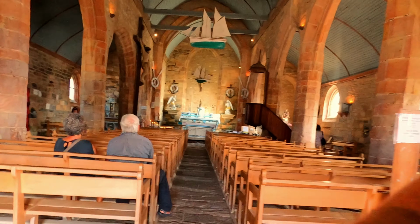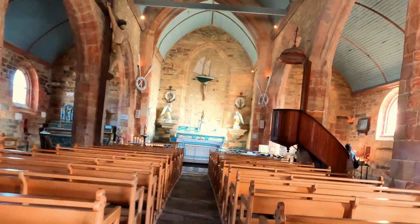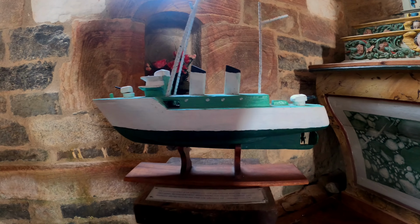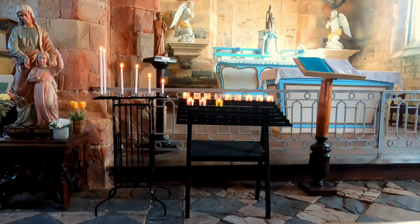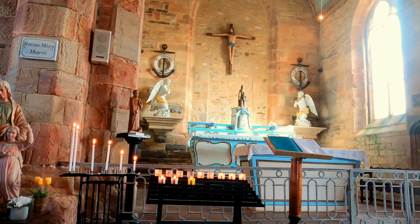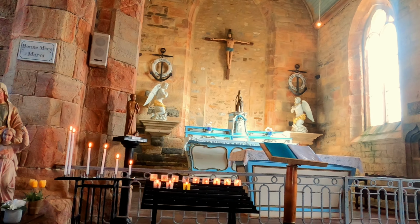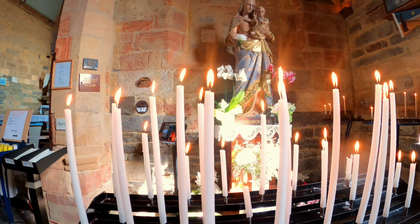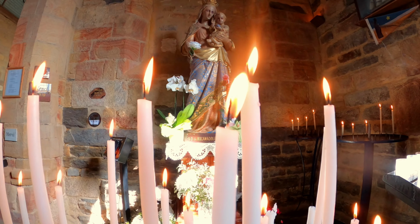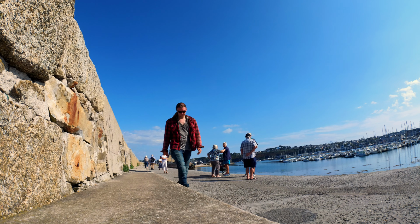Right next to the boat graveyard was an old church. In the church there were small boats hanging from the ceiling and loads of little boat decorations. You could really feel that this place has a special connection to the sea. This church is called Notre-Dame de Rocamadour. Rocamadour translates into rock in the water out of Breton. Roch meaning rock, a in the middle, and dour water.